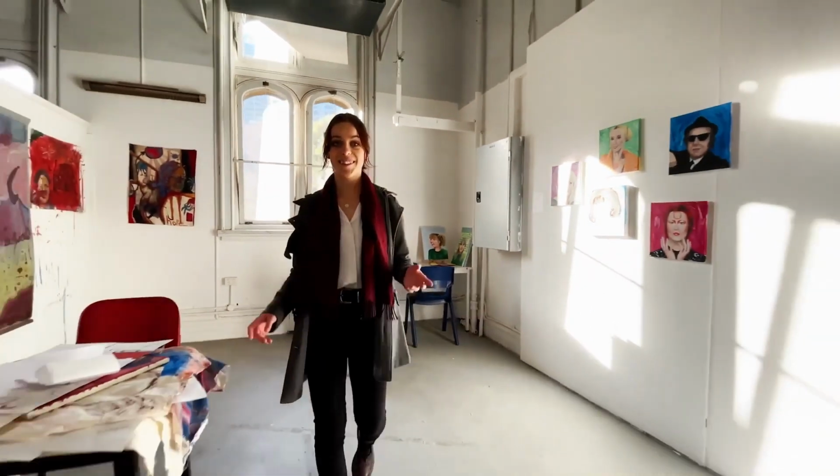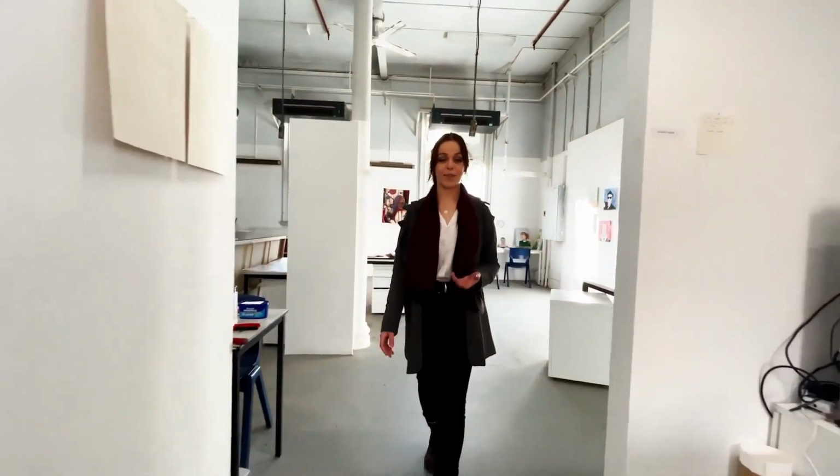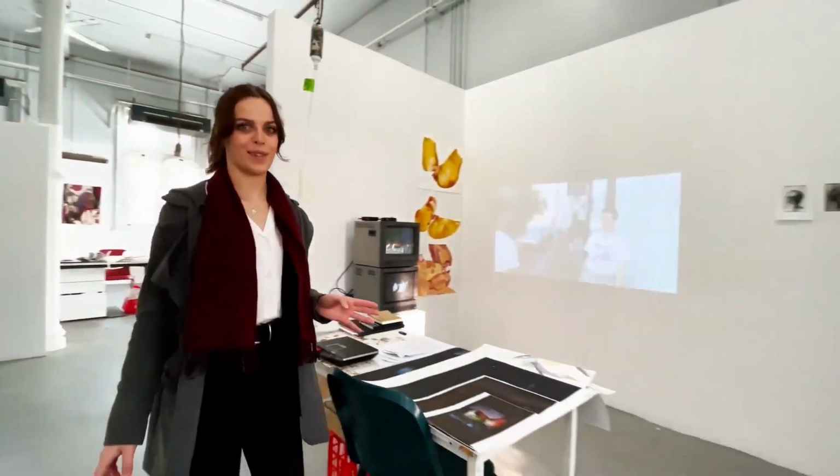Our drawing studios have amazing spaces for our students to work individually, and we are lucky enough to have some of the best drawing facilities and studios in Australia.